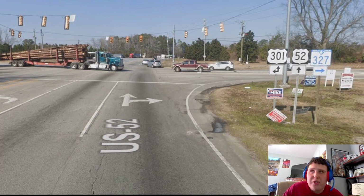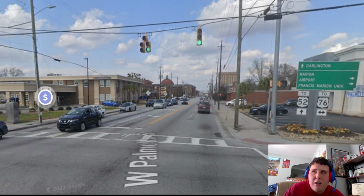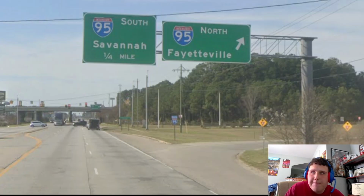Here we are meeting US 301, and 301 and 52 are going to be concurrent as we head to Florence. Here is US 301 leaving US 52 as we're about to enter Florence, and US 52 heads into Florence while 301 is a bypass around Florence. Here in Florence we're meeting US 76, and US 52 is now signed north for Darlington, while US 76 is signed for Marion and Florence Airport and a university.